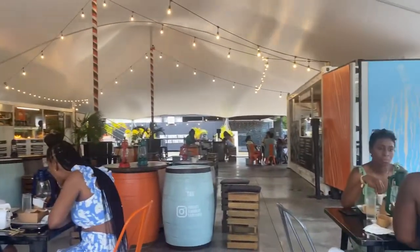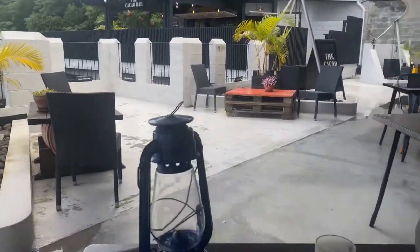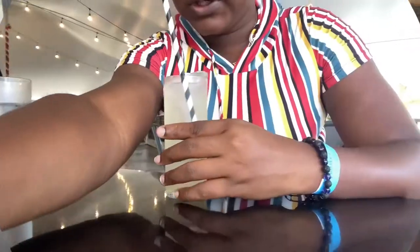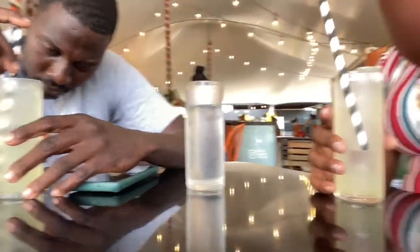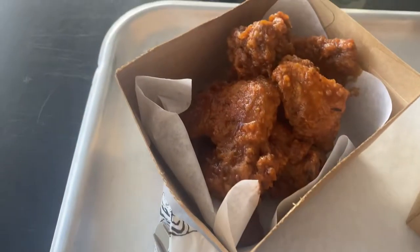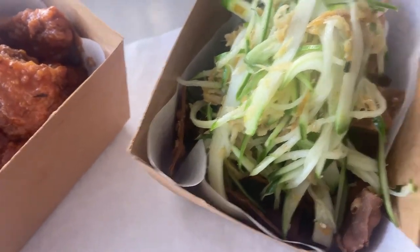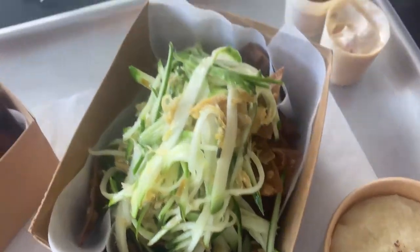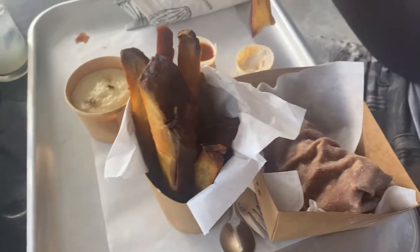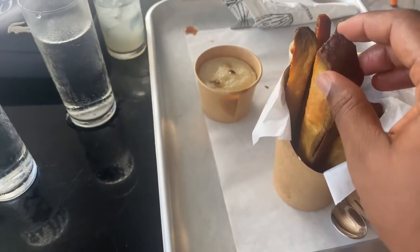People here eating. Right, so we got some juice. Thank you very much. So we got our food, got some wings. I can't remember what this was, but it looks good. I think this is the white chocolate mash, some dip, chicken roti, and some potato wedges.